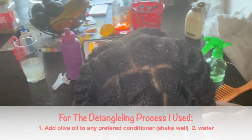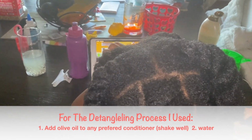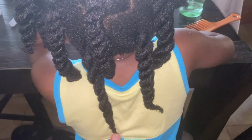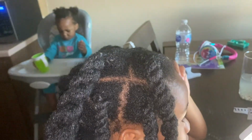So it's been about 3 hours. I think I started around 2:35. It's 5:41. Peyton's hair is detangled, and we're gonna get ready for it to get washed tomorrow.